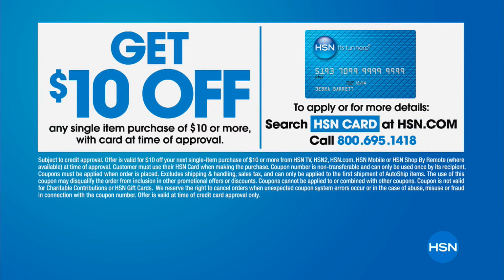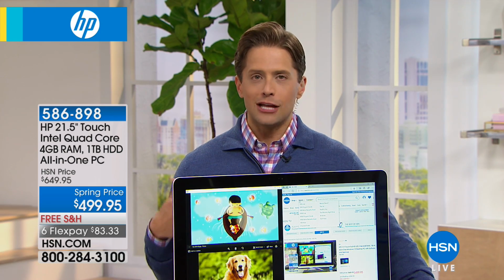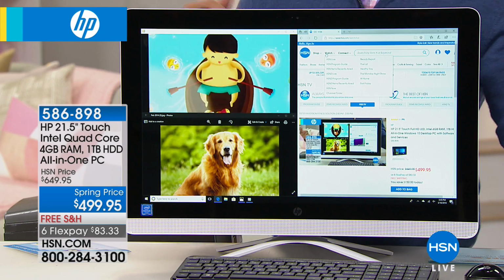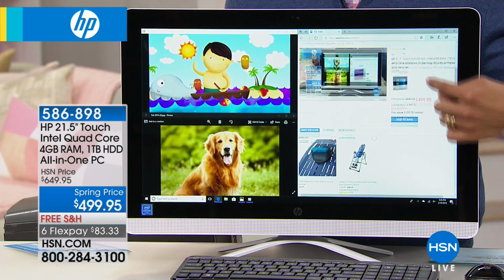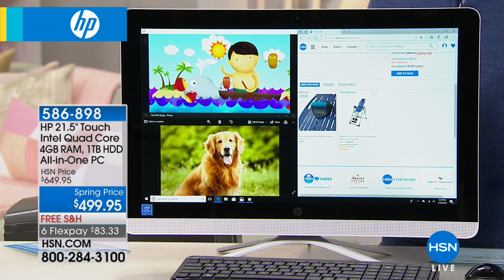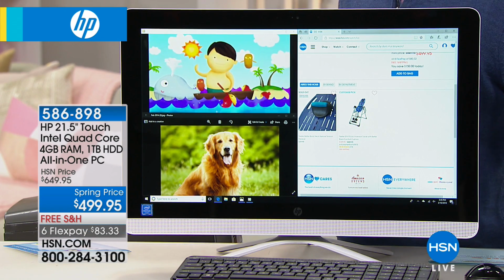So what's a $650 computer with software included, with HP's quality through and through, with Intel quad-core speed and performance, with premium touchscreen capabilities on a large touchscreen, all of it. It functions, it feels, it runs like a $1,000 computer, and you get it for half that price.